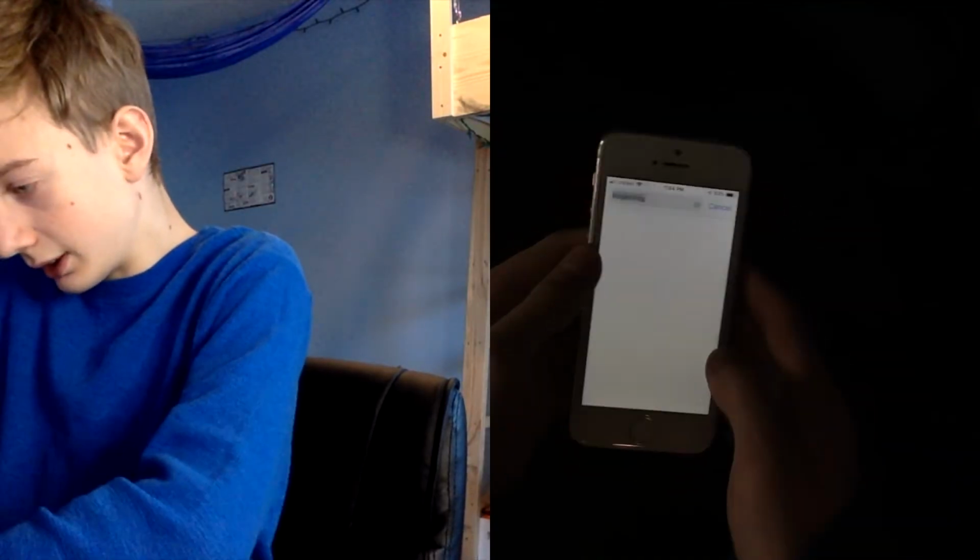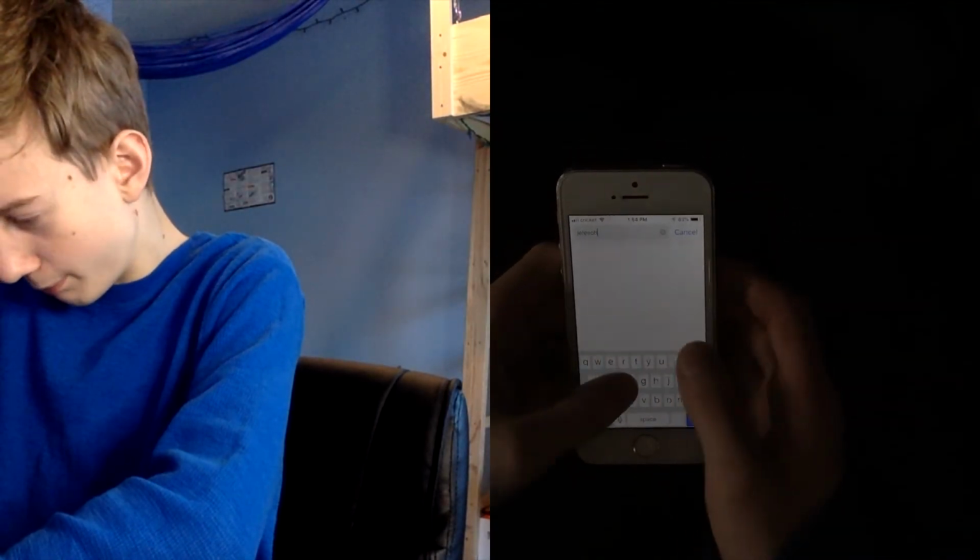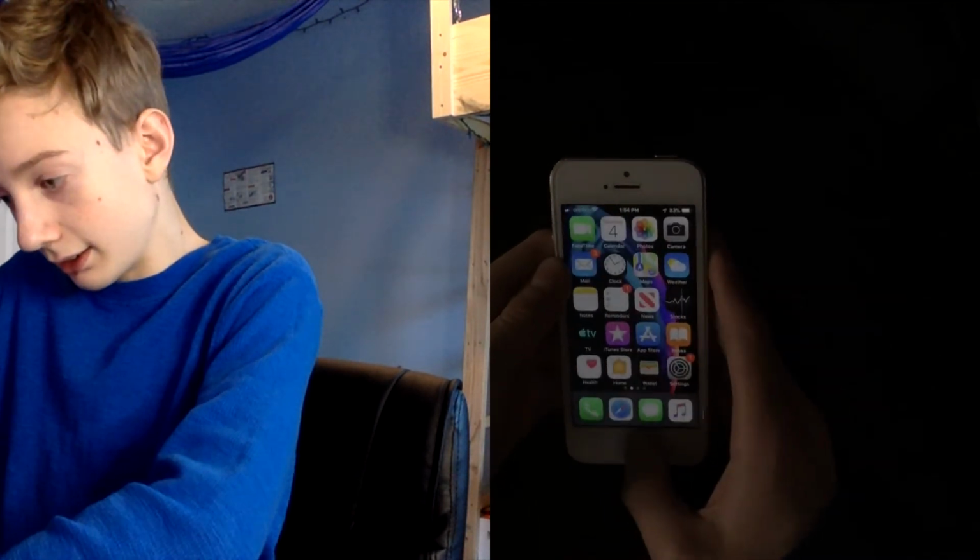I do want to say you can purchase these for around $40 to $60 on eBay. Really, really cheap. The iPhone 5S is really cheap on eBay. So if you're looking to get a phone that still runs pretty good, this still runs very responsively. And if you type on Safari, see, it's a little freezier, but overall it runs pretty decent.